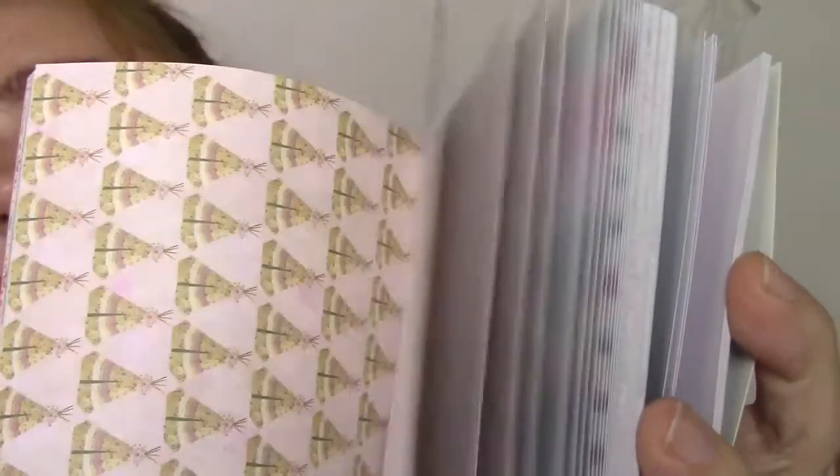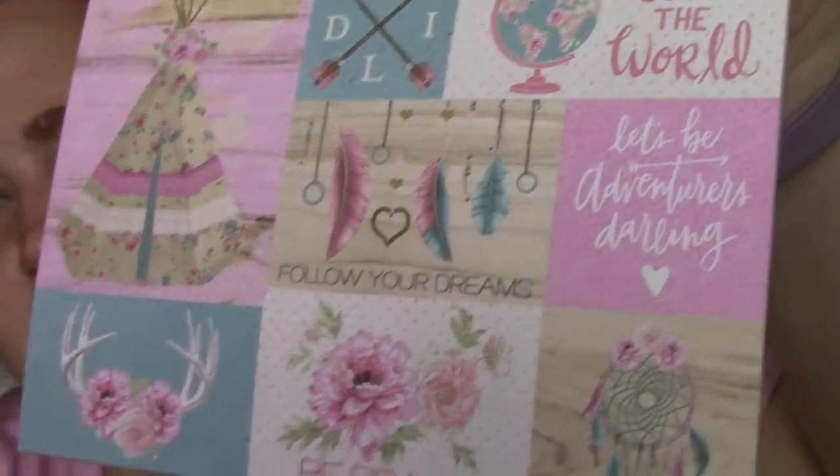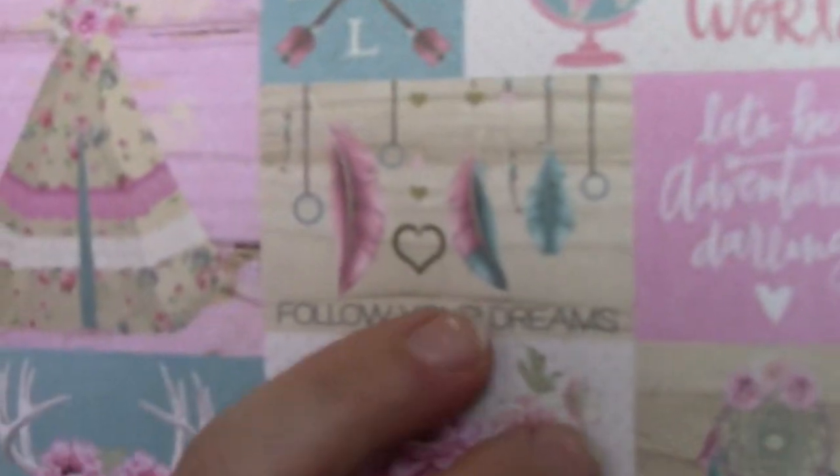Let me open this one up and I'll show you guys what it looks like. First one, so pretty. Oh, dream catchers. So pretty. Absolutely love this. Ooh, those are really pretty. I like those. Those would be really pretty cut out and put in the planner spread. That is so pretty. I love this one. It says follow your dreams. That is so pretty. Oh, so shabby chic. I absolutely love the shabby chic trend. Ooh, those are really pretty.